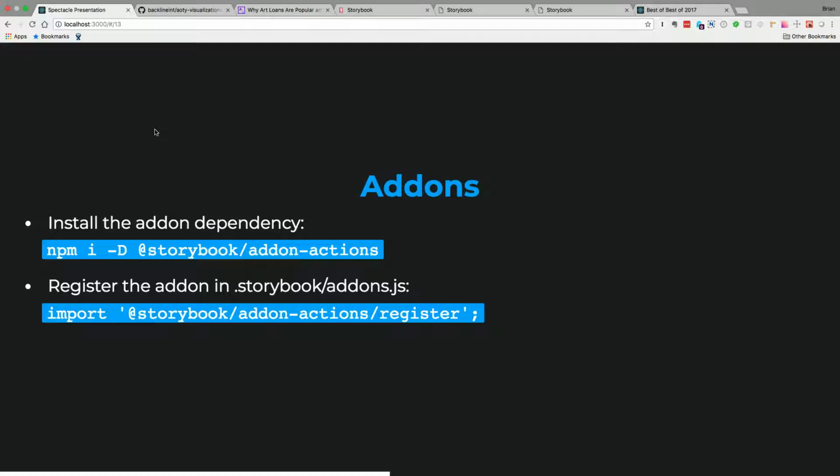And actions is basically a way to mock functions that might be passed into, well, this is at least how I use it. There's a lot of things you can do with it, but I'm using it to mock functions that would be passed into this component that are not necessarily part of it. So we can at least track when those things get triggered and when the component gets interacted with.